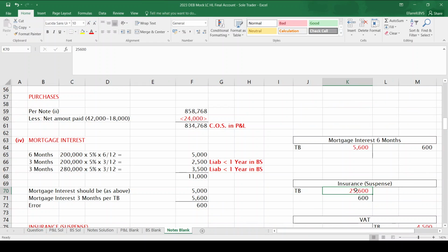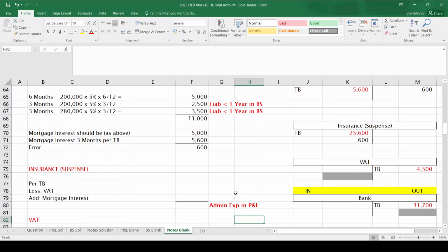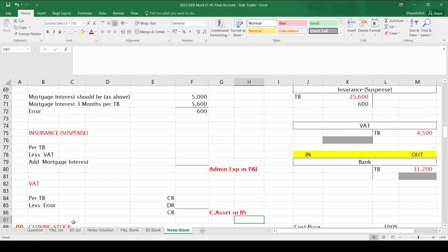So the insurance, including suspense, is 25,600. And because that 600 was entered on the right-hand side, or the credit side here, we put it on the debit side of suspense. So that's the first completed. And we'll do the suspense account in a minute. We'll just look at the second part of the question first.